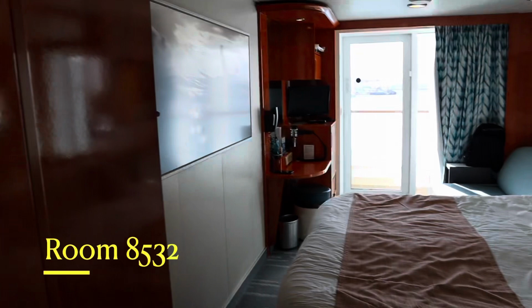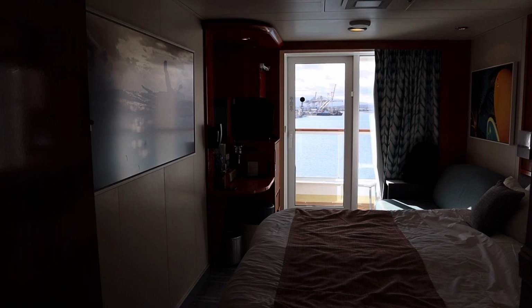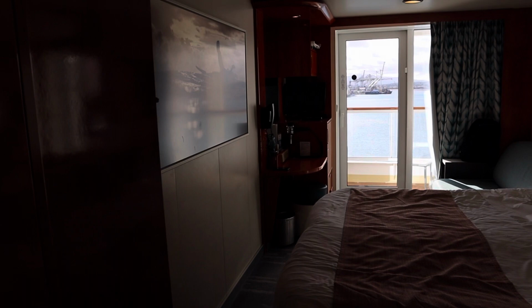Okay, so this is Norwegian Pride of America, sailing from Honolulu. It's going to Maui, Kona, Hilo, and Kauai. This is my cabin. This is a balcony, 8532. This is our closet space.